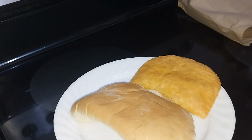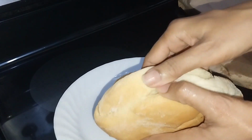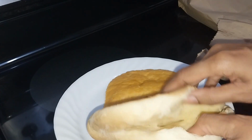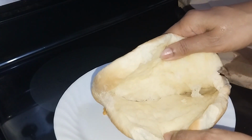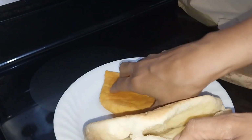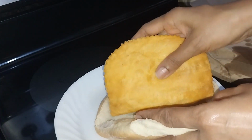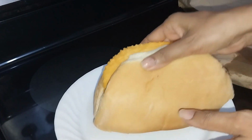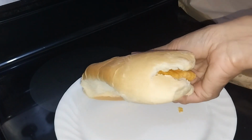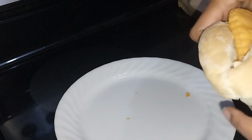So what we normally do, sometimes I ask them to put the patty in the cocoa bread for me. They put butter in between and they bake it so it opens up, and you put the patty in like this. This is a lot of starch, lots of calories, but it's worth every bite. And then if you're on the road, you just put it back in the bag and you eat it like this. You bite into it.